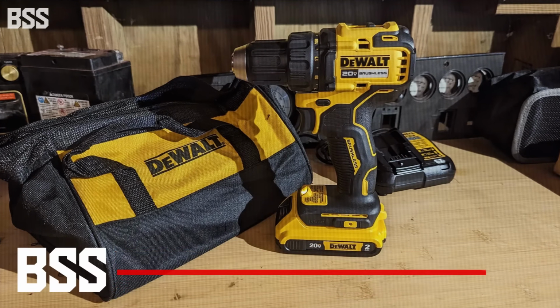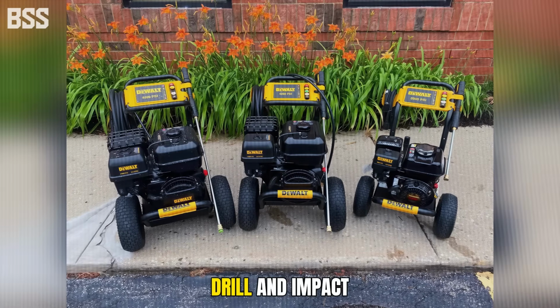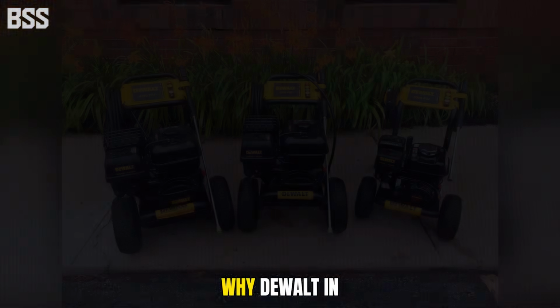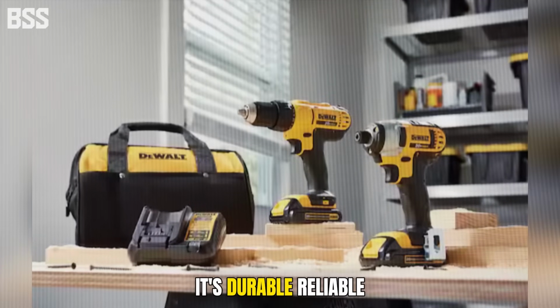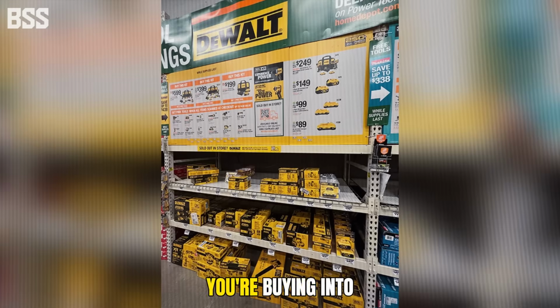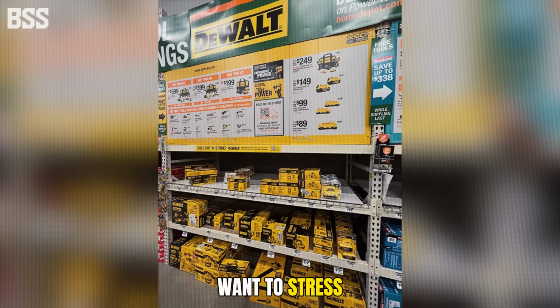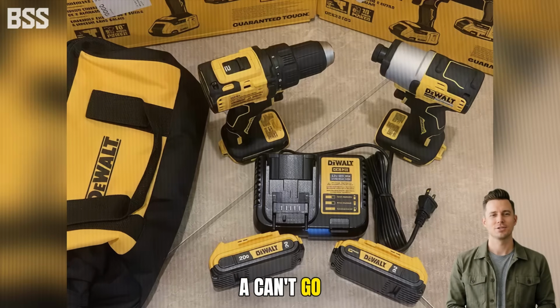If you're standing in front of the shelves and have no clue where to start, this 2-tool combo drill and impact driver is the ultimate safe bet. Why DeWalt? In the trades, DeWalt is like a Toyota. It's durable, reliable, and holds its value. With this Springfest discount, you're buying into a battery ecosystem that is everywhere. If you don't want to stress about warranties or annoying little breakdowns, this is almost a can't-go-wrong pick.